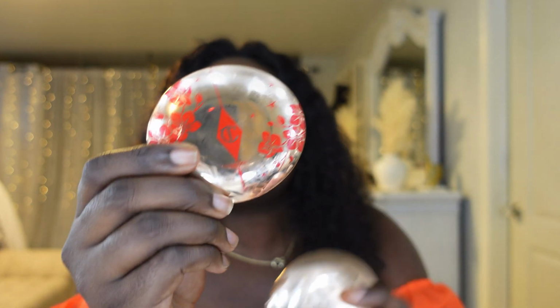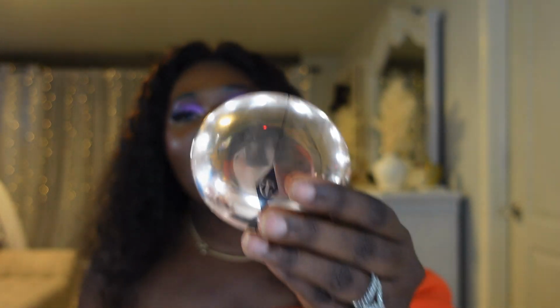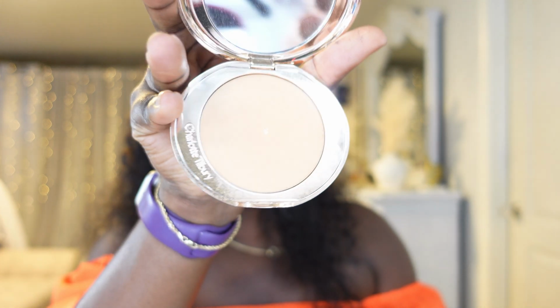Go ahead and get this bronzer. Now the two pressed powders that I have, this is in shade Deep 4 and this is in shade Tan 3, and I use this to set my under eyes. That's how pretty it is.